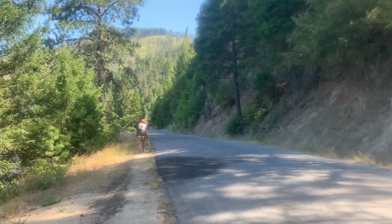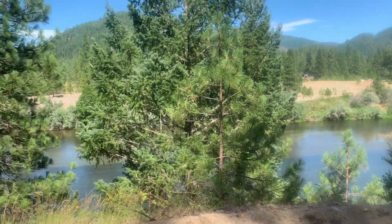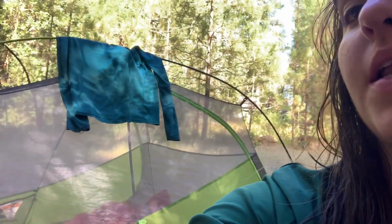Right next to a river. Made it to Seiad Valley, and we're camped. I actually really like it. It's actually a guy's property. He said he just bought it last year and opened it up to hikers. So my tent's set up under a nice little tree. There's a river nearby. Just jumped in, felt amazing. Pretty hot day, and the river was nice and cool.